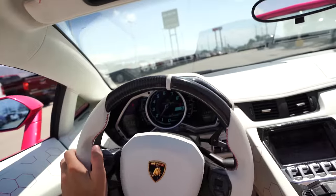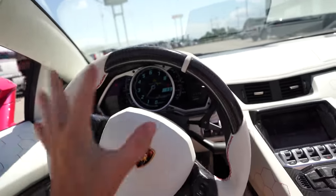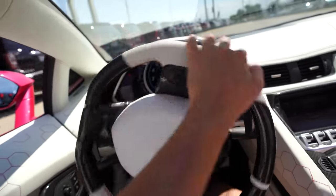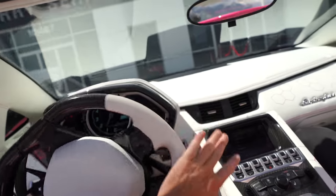Well, we have officially arrived to Jerry Seiner GMC here in South Jordan, Utah. So fun fact about this Hummer EV, it's the first Hummer EV this dealership has delivered. And I think it might be the fourth in the state of Utah. So we are reaching some unprecedented territory. I am so excited. The Hummer is somewhere inside.